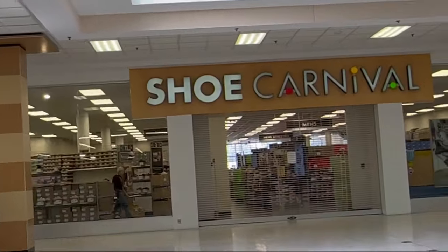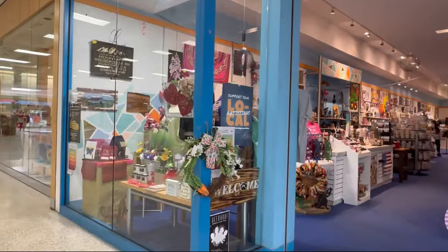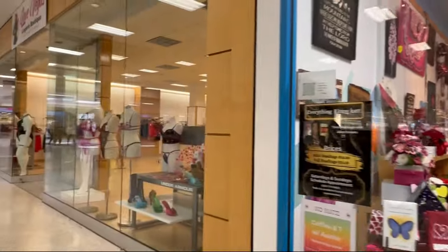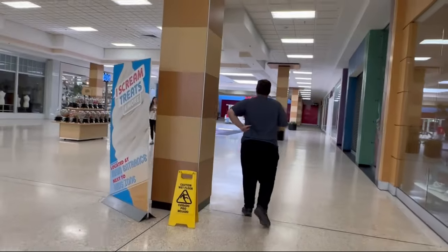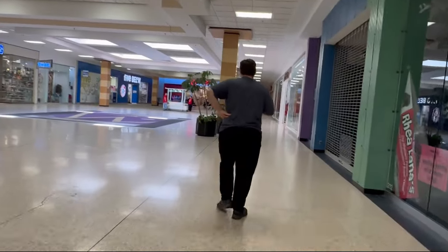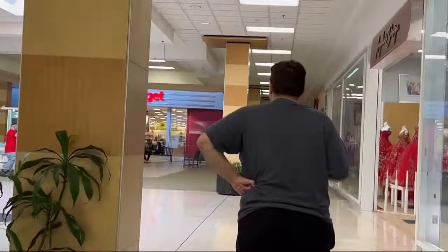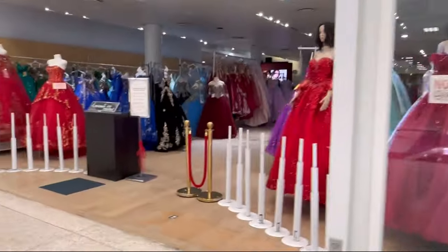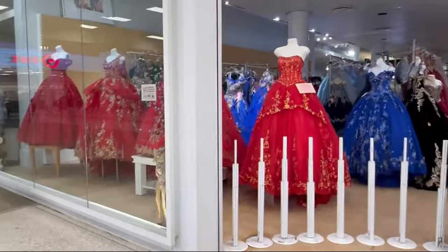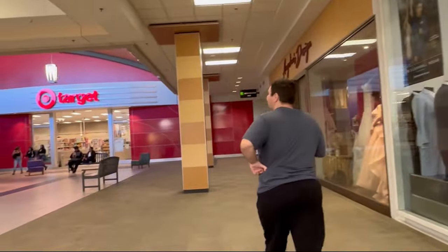Let's see over there, there's a Shoe Carnival. And this is a mishmash shop, that's what I'm gonna say. It looks like it has several different things in it. Love Vegas Lingerie Boutique. They've got a Shag over there and a Five Below. Store that sells very ornate prom dresses, Angelica's Designs. I think they also rent tuxes there. Yes, I see them on the end. And at the very end is Target.